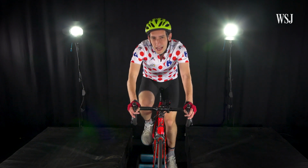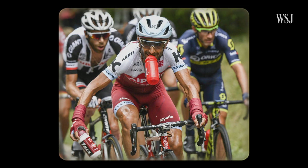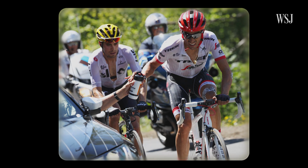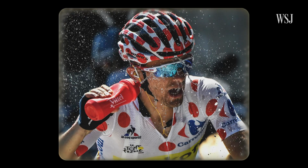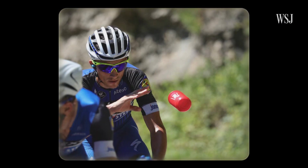Riders take on about 8 bottles of water during your average stage. And it's impossible for them to carry that much water with them all day. Water bottles are usually handed to them from a team car or soigneur who stands on the side of the road. They drink what they can and put the rest away for later, or they toss it in the crowd.